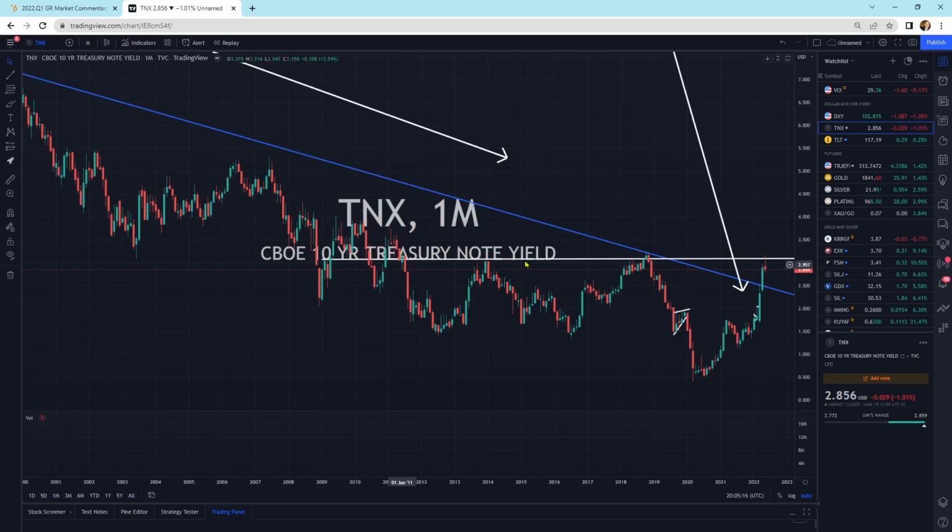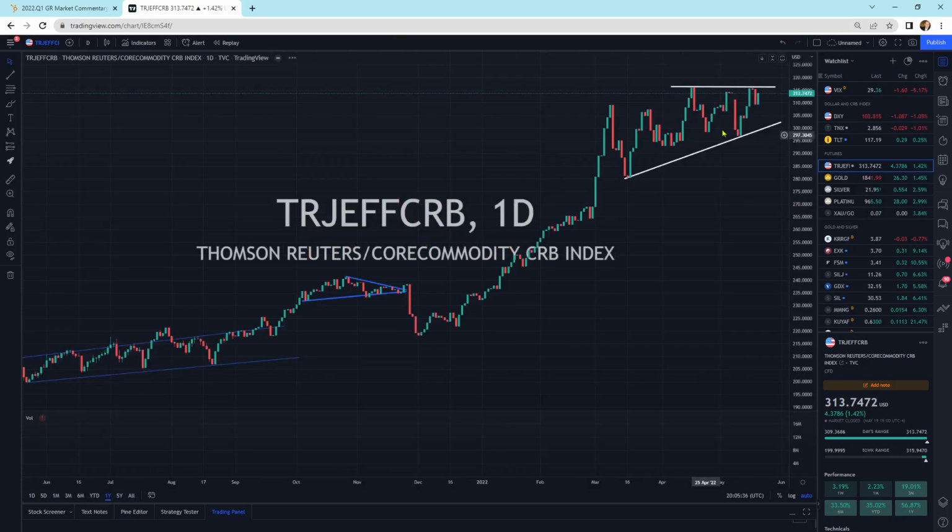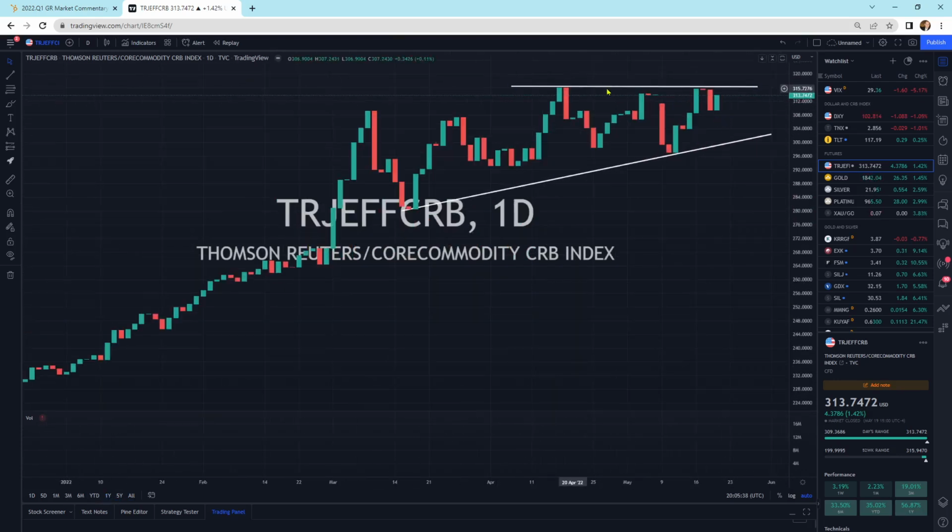Yeah, we're up against this resistance line. If it does break through it, if inflation remains high and we have lower yields, maybe they're in there messing with it, I don't know, that just means we're going to get more tailwinds behind us. The CRB index was up today. It's also looking quite strong. We just have to break out of this resistance area and we're moving on up again.